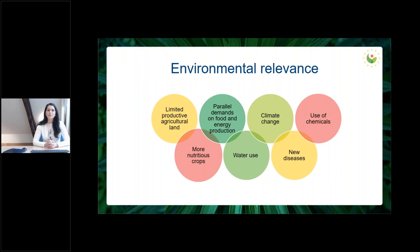Actually, in the field of plant breeding, the general thought of producing more with less, so with less land, less water use, less energy input, is a great trend in the innovation. There is a lot of research going on that. There is a lot of investment done on that.